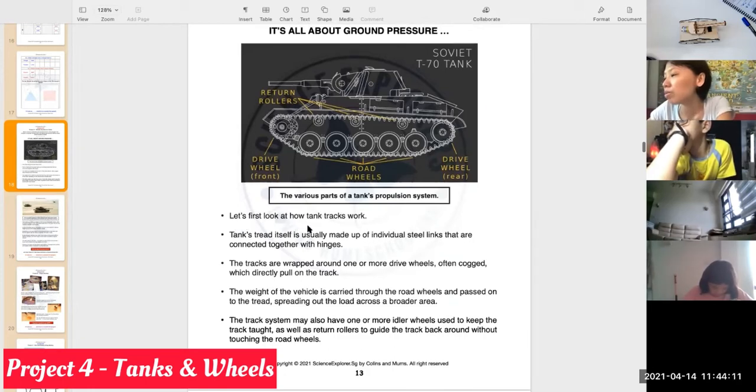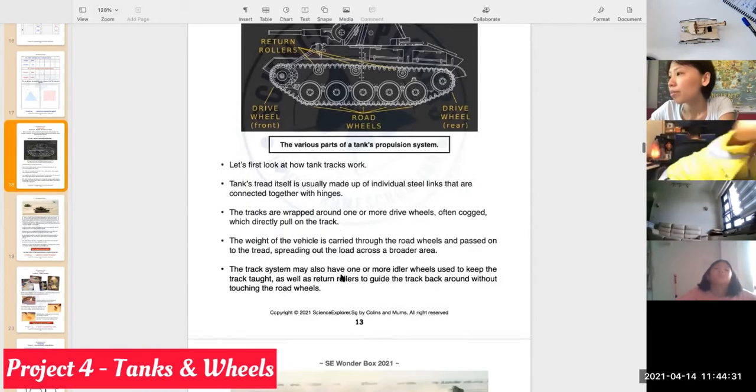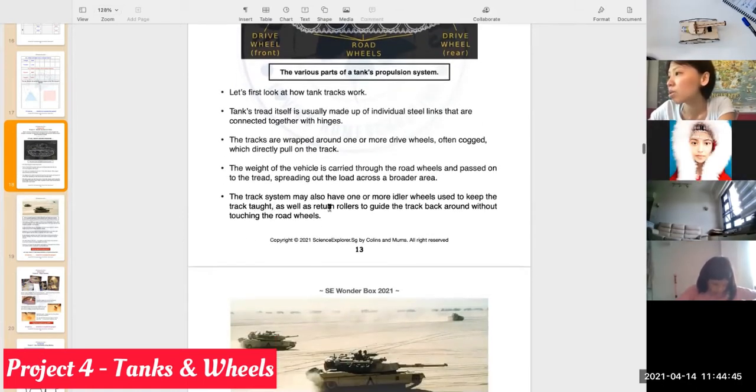Now we look at how tank tracks work. Tank tread itself is usually made up of individual steel links that are connected together with hinges. The tracks are wrapped around one or more drive wheels, often cogged, which directly pull on the tracks. The weight of the vehicle is carried through the road wheels and passed on to the tread, spreading out the load across a broader area. The track system may also have one or more idler wheels used to keep the tracks taut, meaning to make it firm, not too tight, as well as return rollers to guide the tracks back around without touching the road wheels.